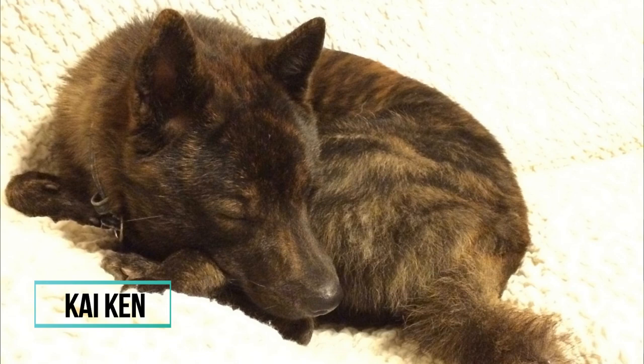Number 6, Kaiken. This is one of the most ancient and purest dog from Japan. They were used for searching boars and deers. Just like all dogs we talk about so far, they belong to Spitz family. Kaiken is intelligent, sharp, pleasant dog that is very devoted to his family. They are also great guard dogs since they don't like strangers very much.